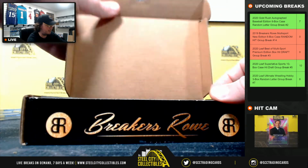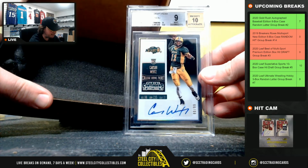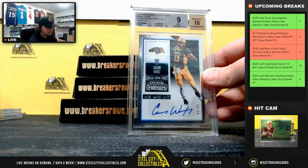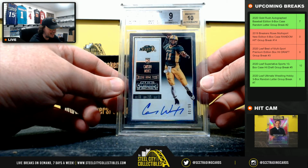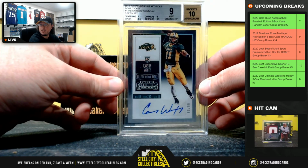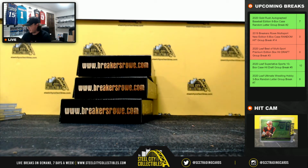Box number 3. Nice card here too. 2016 Contenders Draft Picks. Bowl Ticket. Carson Wentz autograph. Numbered 80 of 99. And that's a BGS 9 with a 10 grade on the auto. Carson Wentz rookie autograph there.